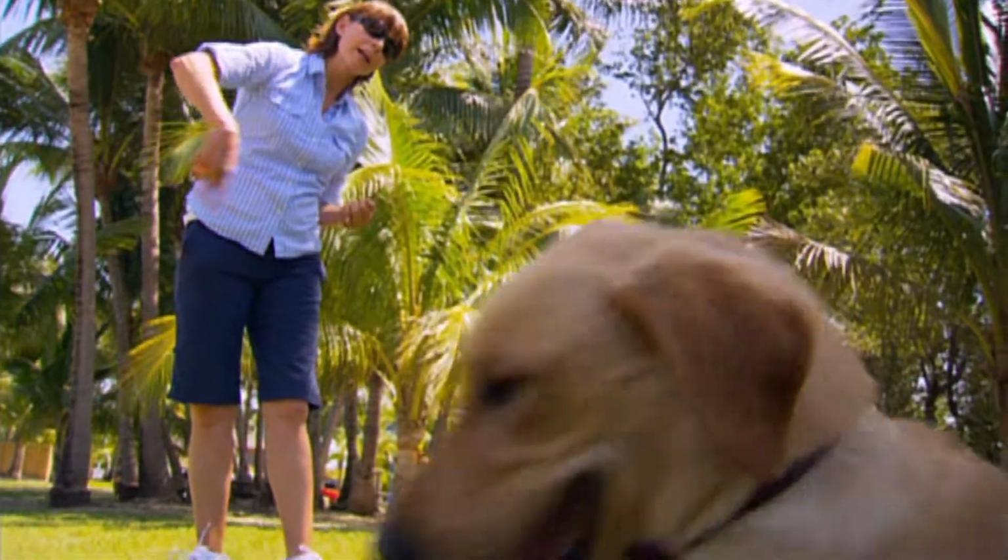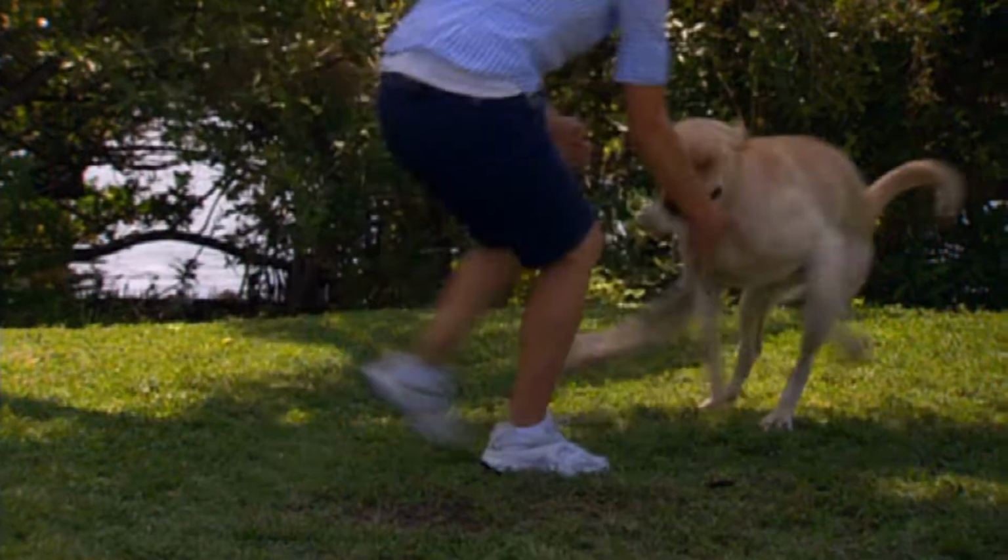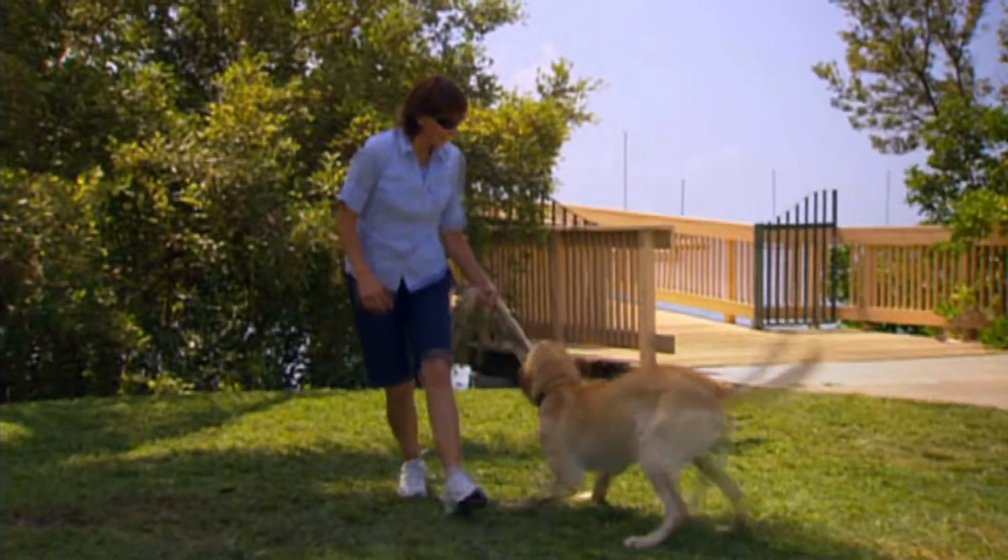Clyde sort of went through what we like to call anti-training. He was allowed to do just about anything and encouraged to do just about anything. Dig, dig, dig. He's been encouraged to jump up or destroy things.